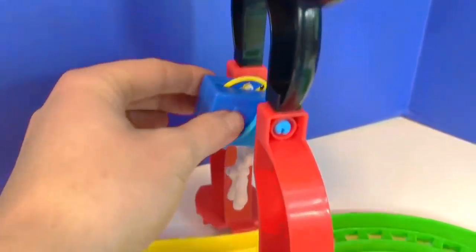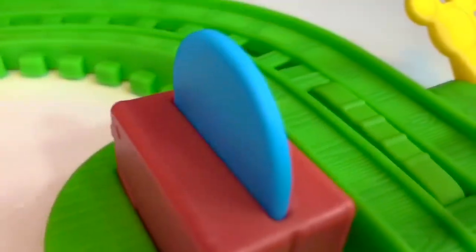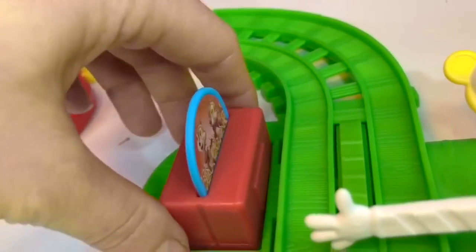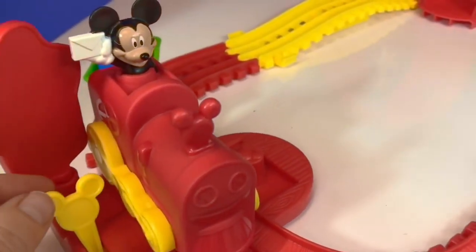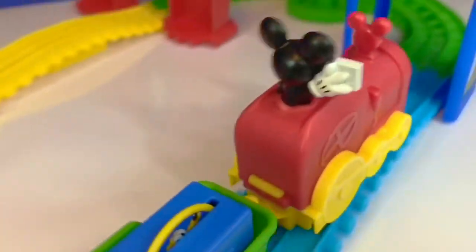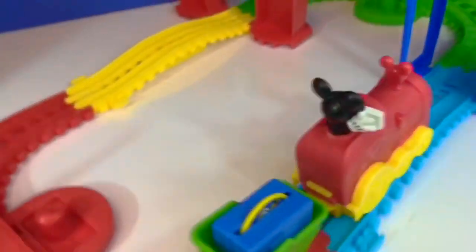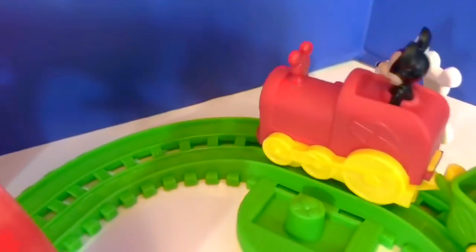Here is one of the pieces of cargo with Pluto on it. It's a blue box. And Chip and Dale is another piece of cargo in the red box. And we're ready to get Mickey started. Oh, let's give him a little push. He has one of the cargo boxes that he's going to drop off.